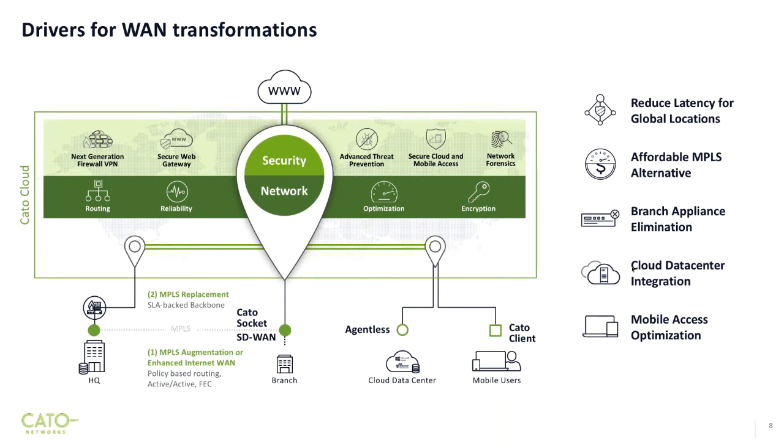Okay, so these are the 5 drivers, and this is the architecture that holistically addresses all of these together. And now I'm going to talk about each one of them, what customers are trying to solve, and what kind of success they've seen deploying Cato to address those use cases.